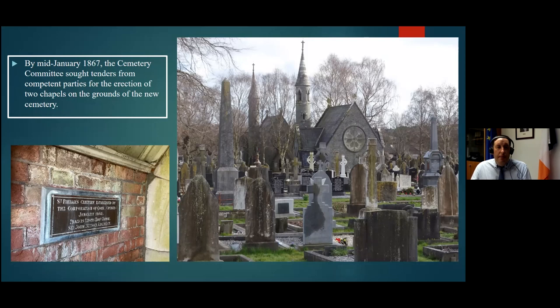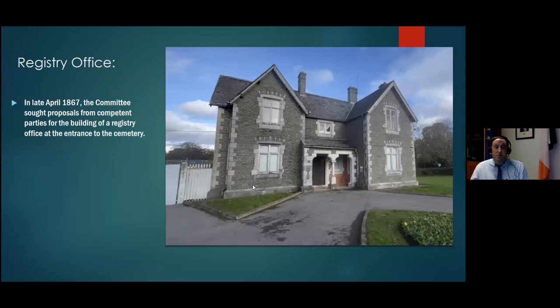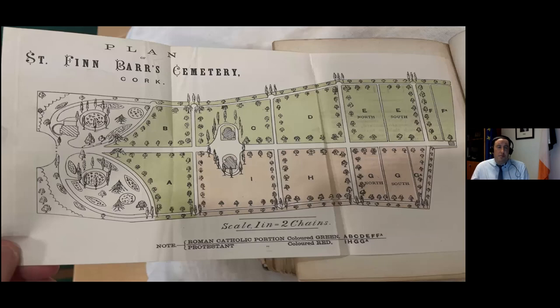There is a plaque up on the wall saying: St. Finbar's Cemetery, established by the Corporation of Cork, opened January 1868, Francis Lyons, Mayor, Sir John Benson, Architect. It's on one of the entrance gateways into one of the chapels. Here's the registry office, a gorgeous building that John designed. And here's a plan I found within Cork City and County Archives.